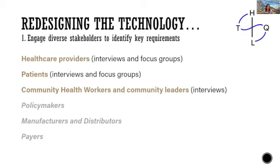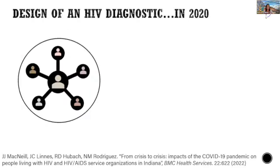Those stakeholders that we've worked with so far include healthcare providers that we've done interviews and focus groups with, patients, and community health workers and community leaders. Less formally, we've gone out and talked to policymakers, manufacturers, and distributors and other payers for the technology to understand their perspectives as well. But I want to share with you some of the work that Dr. Rodriguez led in that evaluation in designing an HIV diagnostic.